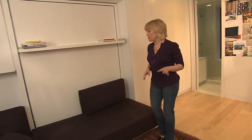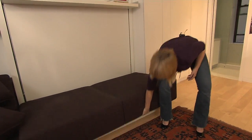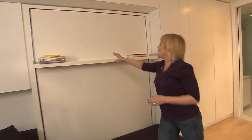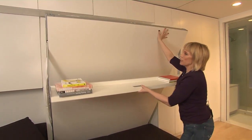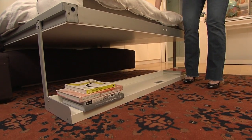Every inch of this apartment is utilized. You'll notice that under here, we've got storage for linens. And when it's time to call it a night, simply grab hold of the handle in this shelf, give it a tug, and you'll notice that the shelf becomes a support beam for the bed.